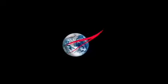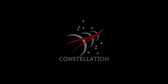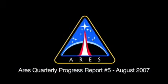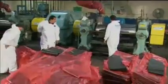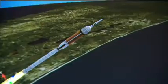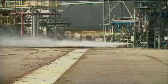This is the fifth in a series of quarterly reports that feature progress being made by NASA's Exploration Launch Projects Office, which is developing the ARES 1 crew launch vehicle and designing the ARES 5 cargo launch vehicle. Last quarter, ARES reported on a new material for first stage solid rocket motor insulation, computer simulation of the vehicle's ascent environment, and injector tests conducted on J2X engine hardware.